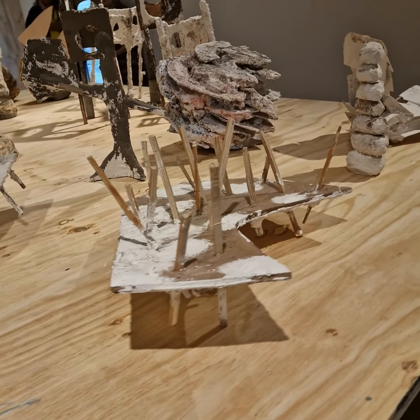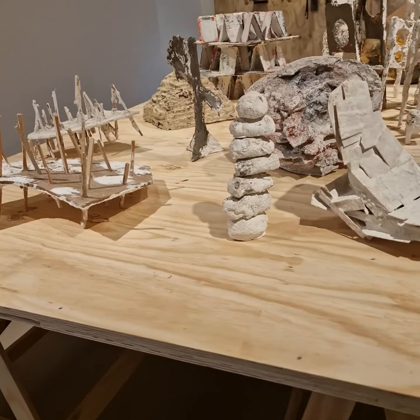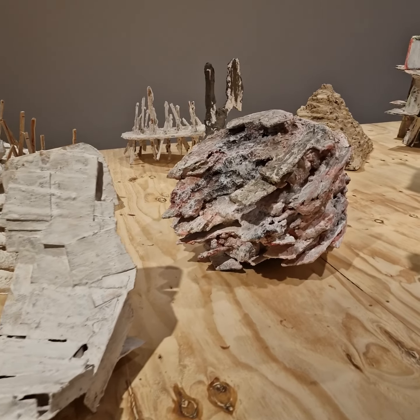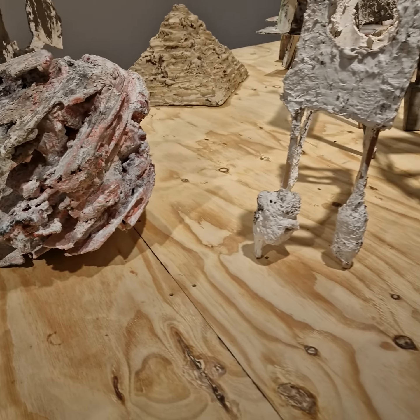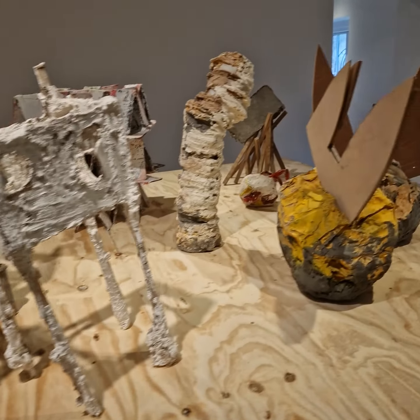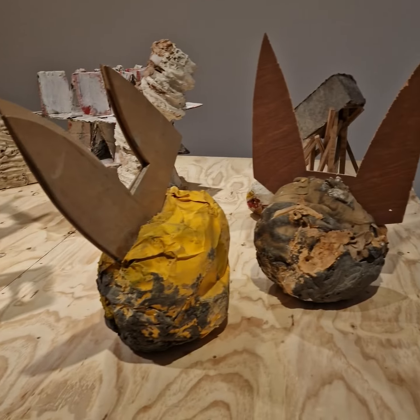Oh, right. So when we had the walkthrough with Frances Morris, which was amazing, she said this is not late work. This is work that she's making. Yeah, she was still completely engaged. Wonderful. Lovely.